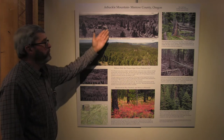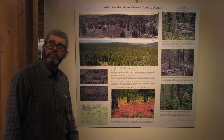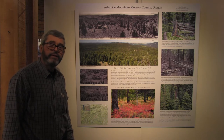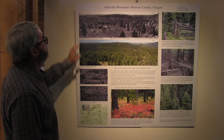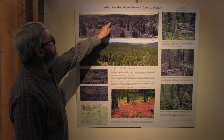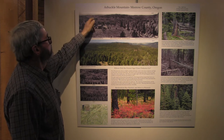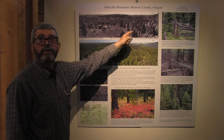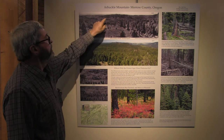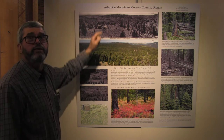But by putting a drone up in the air, I'm able to approximate the same view that was seen from the tower in 1935. And what you see here, if you look in the 1935 photograph, you can see a lot of kind of patchy forest that was caused by mixed severity fires happening over time that created different vegetation conditions across the landscape.